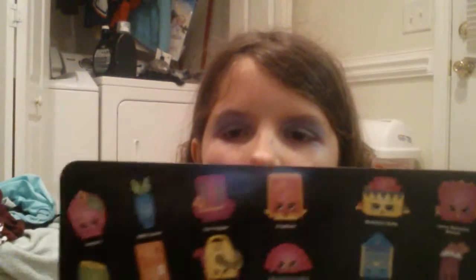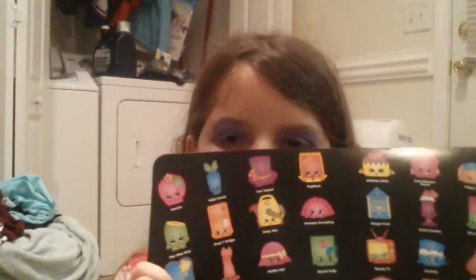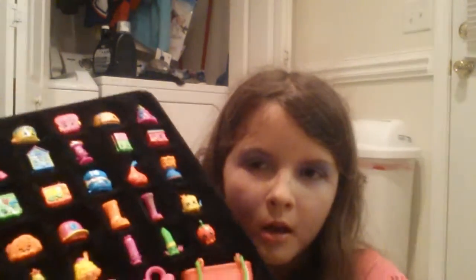And they are really pretty. Here's the paper that it comes with. It shows you all the Shopkins. This is the very first one. And they're really pretty. They're prettier than the ones that you can usually get. These are very special. These are all season 3. So set that right there. And here are the Shopkins, I mean, the actual Shopkins. They're pretty. I like them.